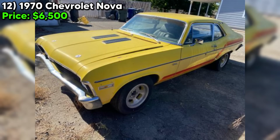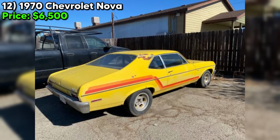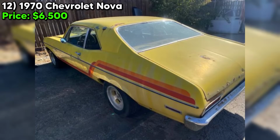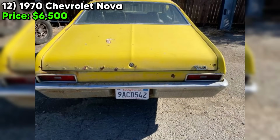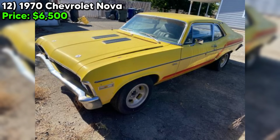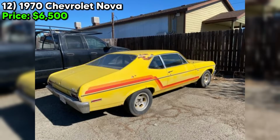In summary, this Nova offers a compelling blend of classic muscle car style and modified performance. While the disclosed rust issues may require attention, the car's built 283 engine, upgraded transmission, and other enhancements make it an attractive option for enthusiasts seeking a powerful and unique classic ride. The asking price of $6,500 may be justified, but buyers should carefully consider the costs of rust repair and any additional desired modifications before making a final decision. For the right buyer, this Nova could be an exciting project car or a thrilling weekend cruiser.